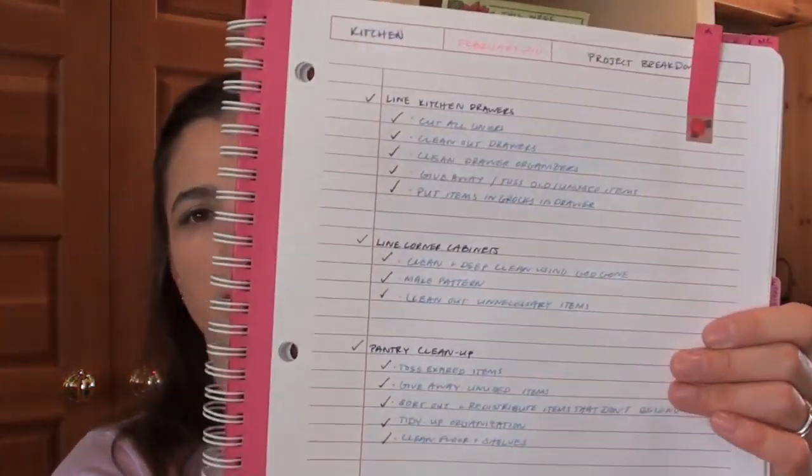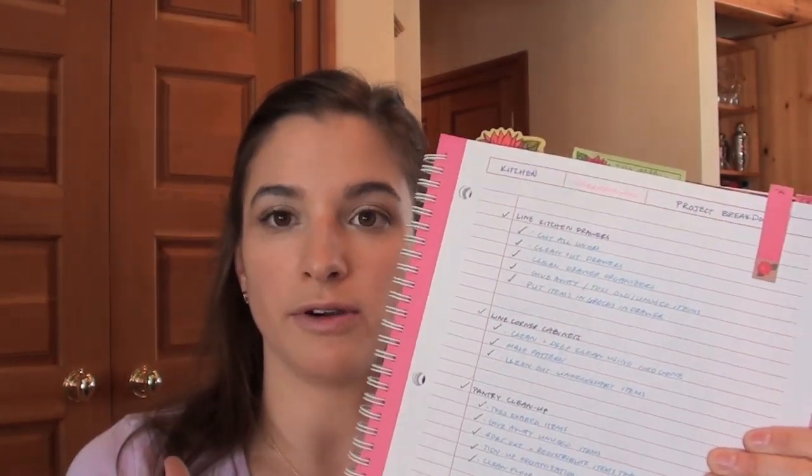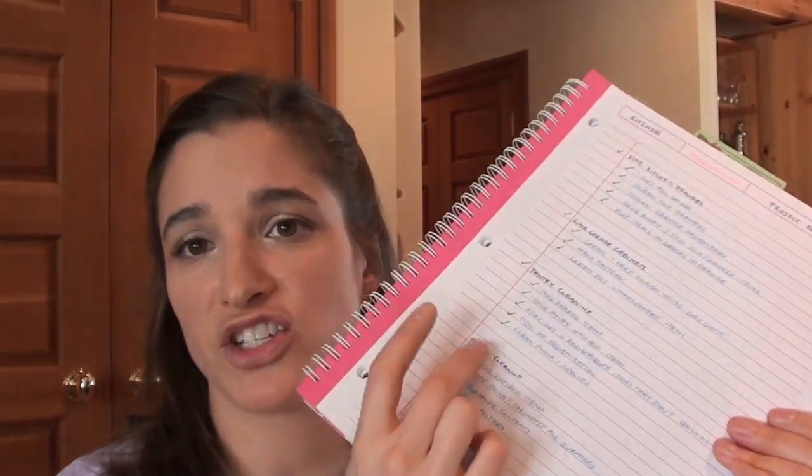And the kitchen one, you can see the project breakdown, I really flesh out the ideas here. I really go through and I detail everything I want to do. Basically in categories. So line drawers was a category, and that's all the things I had to do to complete that. And then line the corner cabinets, and then the pantry cleanup, and the fridge cleanup. And I haven't finished that yet, obviously, because I'm not home. But I'm going to film that once I get home. So that's that. And then, once I finish this, which will be right after I get home, I'll take this tab out, because there won't be a current project anymore, and I won't need quick access to it.